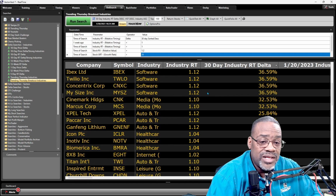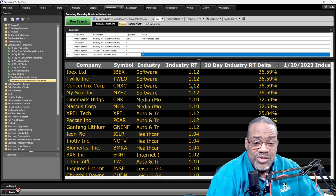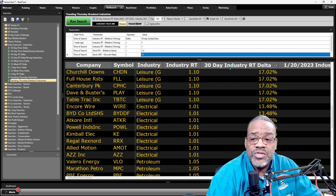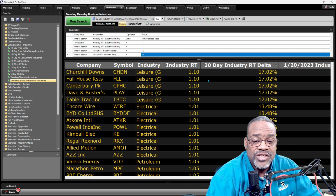And I didn't blindly just take all of the stocks from this list. I did some research. You saw the news on some of the stocks, and I made sure that the graphs were going up and that they were in line with what we're trying to do: try to find a listing of stocks for you to take advantage of. So I went through the list. Remember, this is sorted by 30-day industry RT to let me know what industries are on the move over the last 30 days.